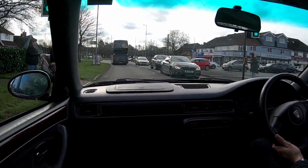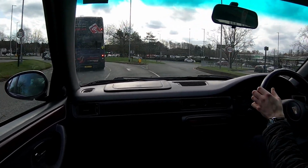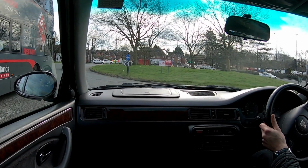There are some Japanese-feeling touches to this car. I prefer the Mark II for the distance it feels away from its Japanese heritage.